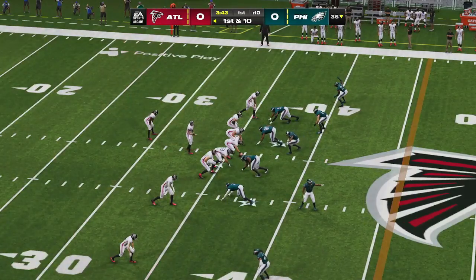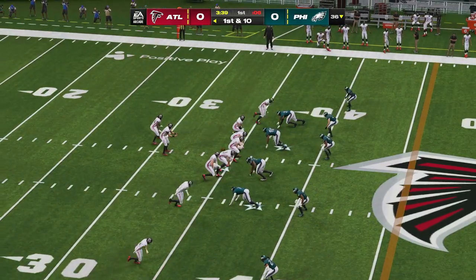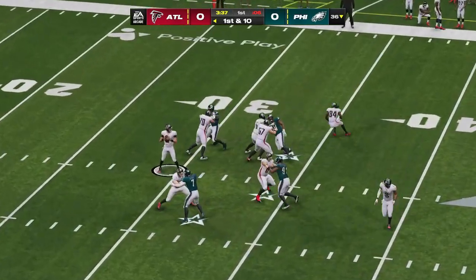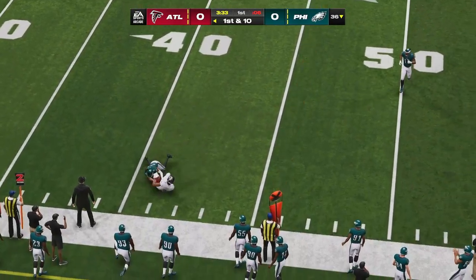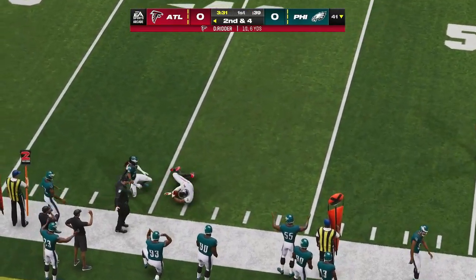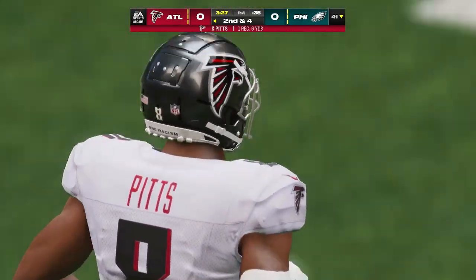So from the 36 now, 1st and 10. Ritter will set up to throw it. Short throw caught by Pitts. So the completion good for 6 yards, and it'll be 2nd down.